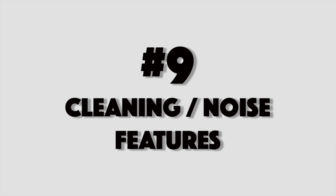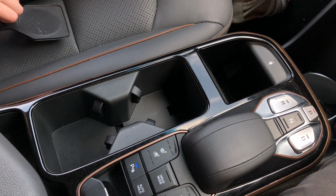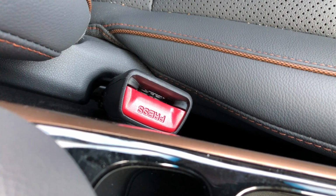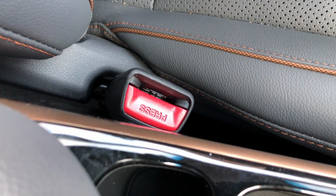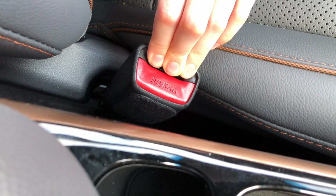Cleaning and noise features. The cup holders in the center console have a rubber mat that you can take out to keep it clean. And there's even a kind of cushion pad on the side of the seatbelt buckles so that they don't make a noise in the car. There, you can see it, a little pad.